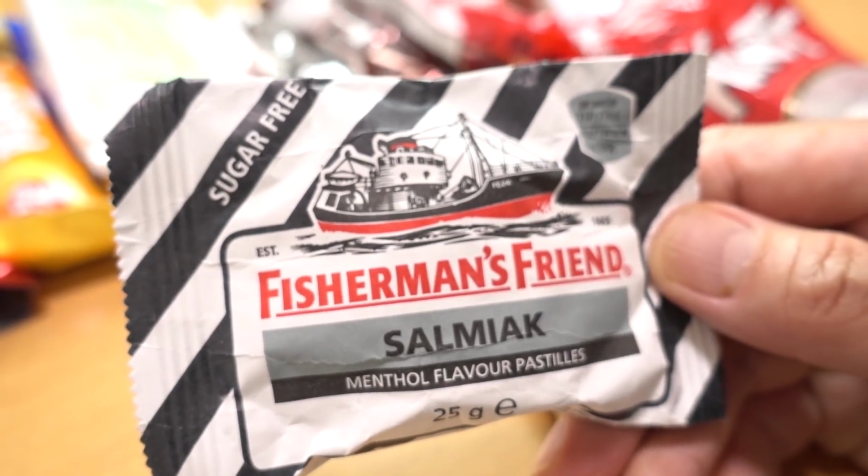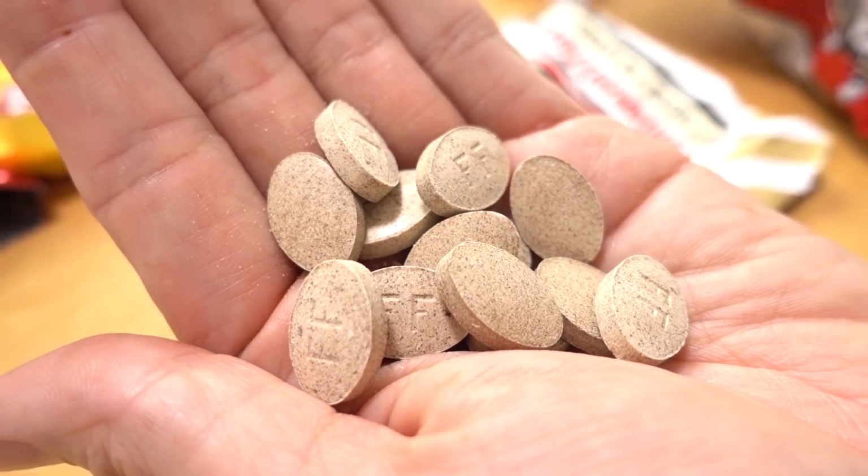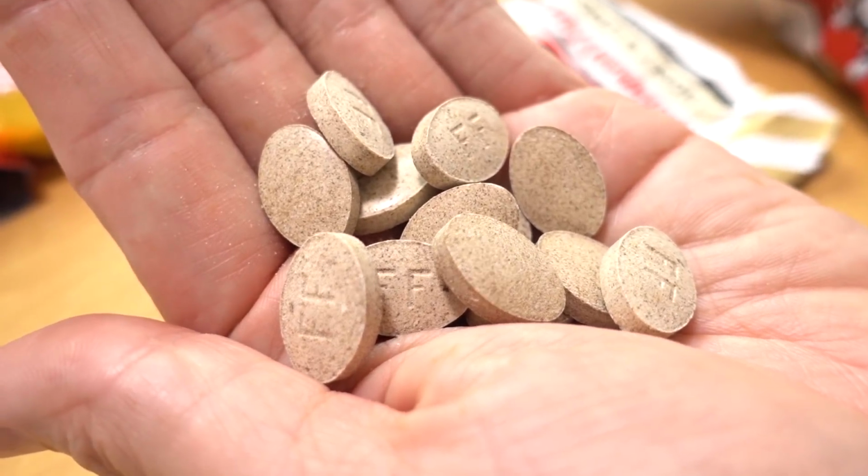The next one we have is Fisherman's Friend. The last time we tried Fisherman's Friend, we tried two different flavors. That's good. Right, so this is a menthol flavor, and it's called Salmiak. What is a Salmiak? I don't know. I'm kind of scared. Oh, no. What does it taste like? Salty? Oh my god!